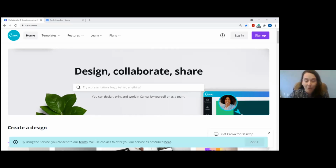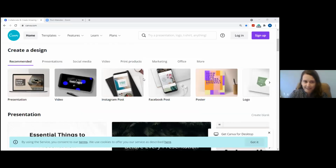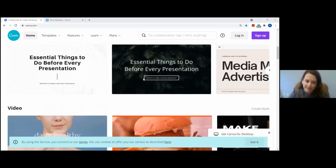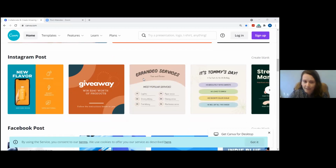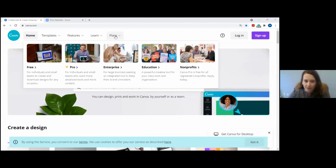So today we are going to show you all around Canva and some different tips and tricks. And we're going to start by talking through the differences between the free and the paid version of Canva. So the website here can get you all signed up, and it goes through a little bit about what Canva's about in terms of making presentations, videos, all different types of social media posts, which we'll get into a little bit more in depth. But what we really want to talk about are the different plan options.